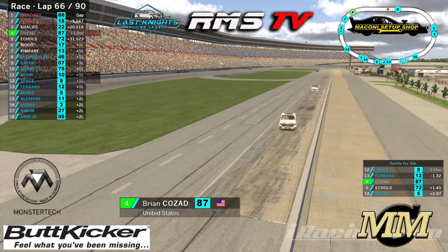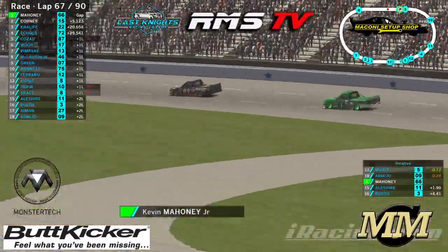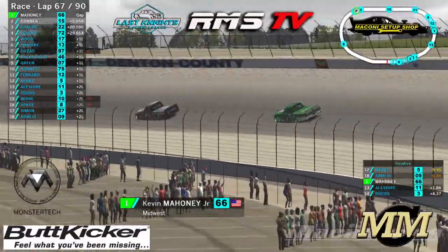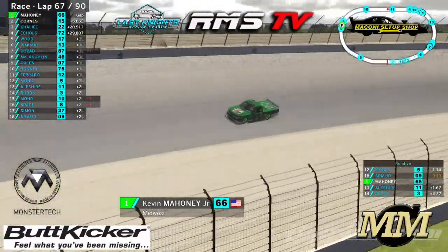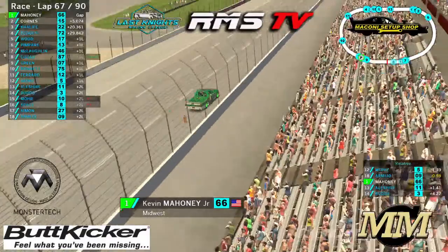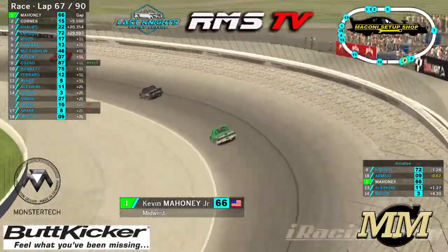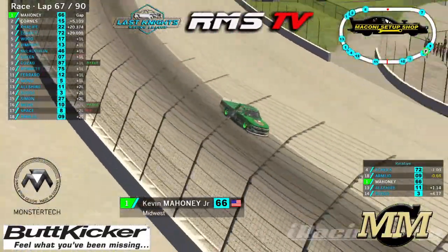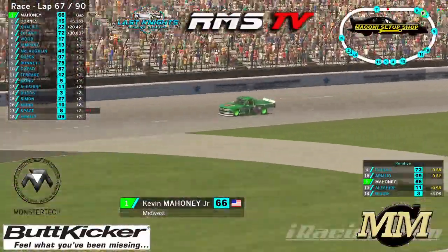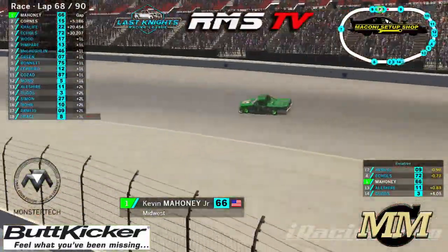There's Brian Kozad making his way down. Mahoney Jr. is still your leader. Gary Armijo is right in front of him there, not on the lead lap. The last time he stopped was lap 35, so he's pretty much in that window of where he stopped before. He may try to extend it even further. His gap is now 5.1 seconds ahead of Seba Corns. Corns now in second position.